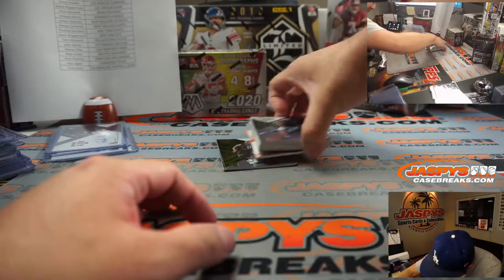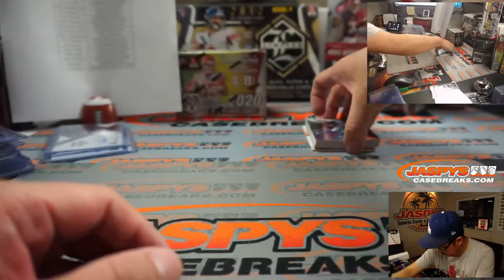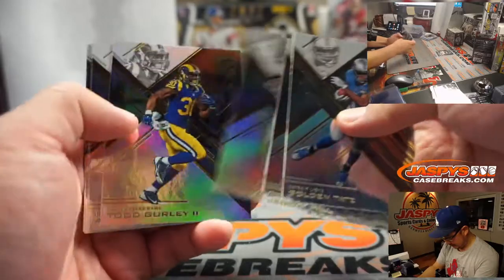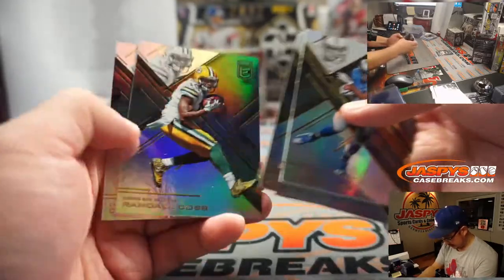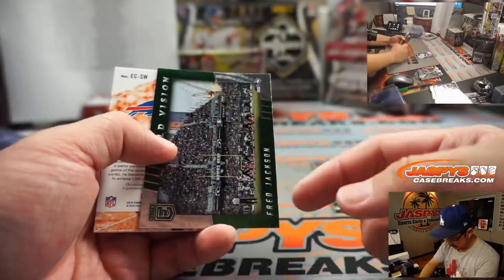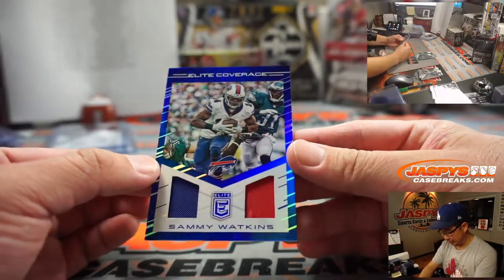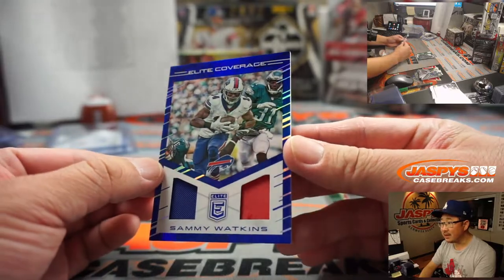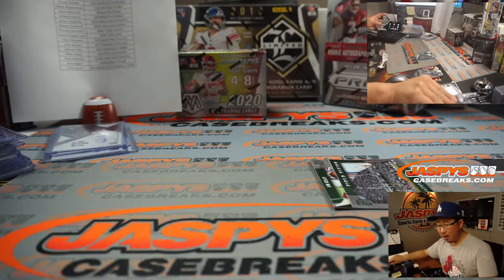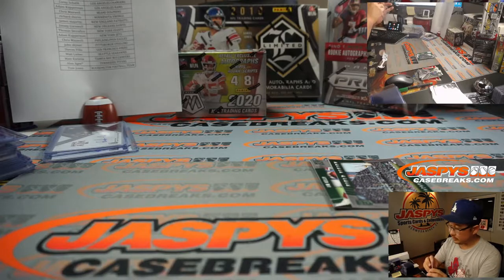All right, is that a relic down there? Looks like something like that. All right, we got these guys. And these guys. And etched in time, Jim Kelly, Fred Jackson, and Sammy Watkins, wide receiver, two-color dual relic elite coverage from this retail set. Does not look like it's numbered. But that'll go to Buffalo! Matt Lieber with the Buffalo Bills. Buffalo Gold. This break brought to you by Buffalo Gold.